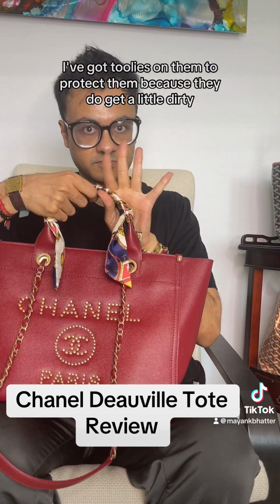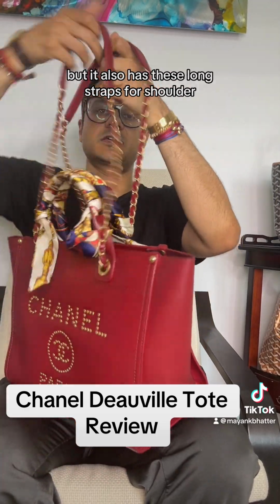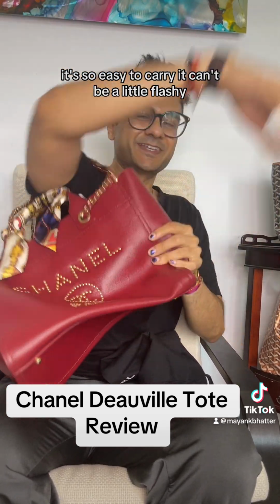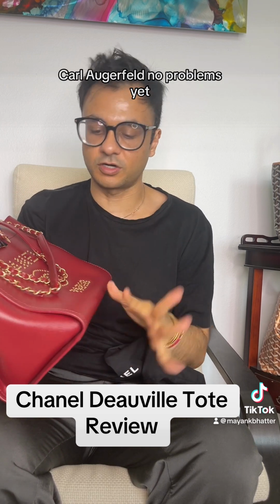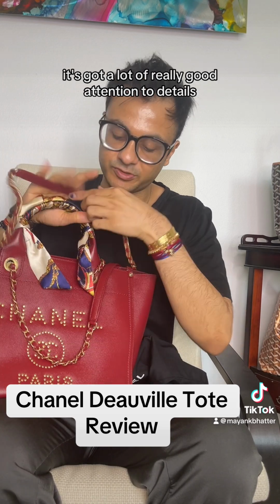It's got the top handles. I've got twillies on them to protect them because they do get a little dirty, but it also has these long straps for shoulder, which make it so easy to carry. It can be a little flashy, but you can always reverse it this way and be less flashy. It's very durable. It's the caviar leather. It's 2017 Karl Lagerfeld. No problems yet, no stitching, none of that. It's got a lot of really good attention to detail.